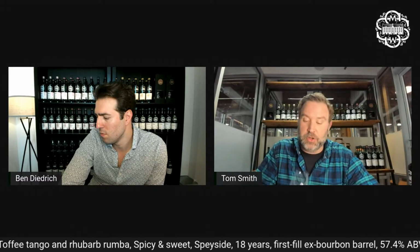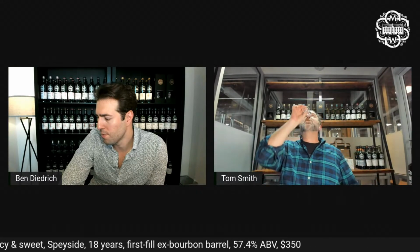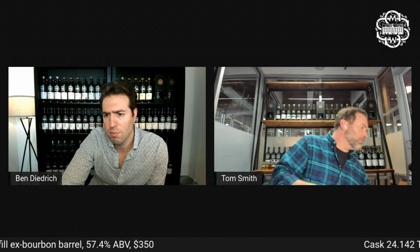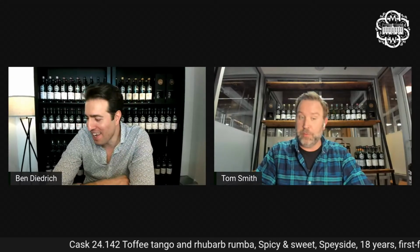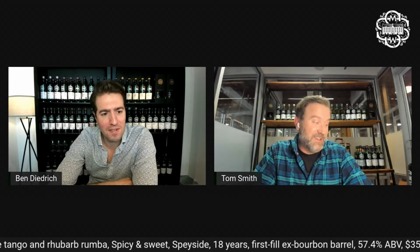This is brilliant whiskey, really is. I'm into it more than I thought I would be. Well, I figured it would be good. It should be good for that price point, but it's exceptional. That's an exceptional Speyside dram. Absolutely.